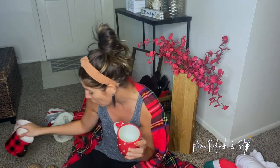I also have this mug that was gifted to me last year. There were two of these. Alec, what happened to the other Christmas tree mug? I think I broke it. But it's got a cute bow, it's got the polka dots, and inside it has a Christmas tree, guys, and it has a little snow on it. So hot cocoa for one, or you can mix and match and have hot cocoa for three.